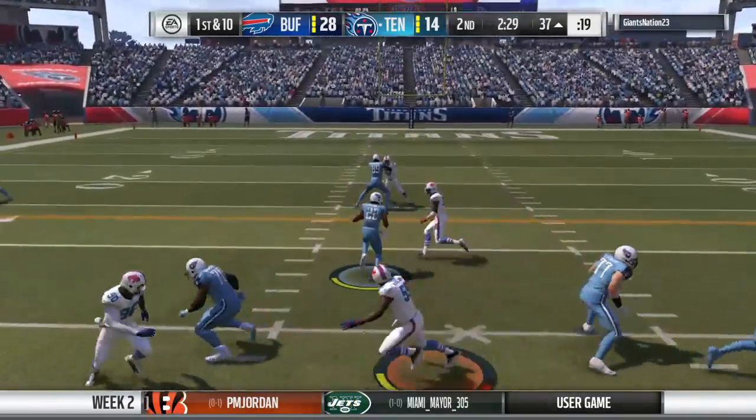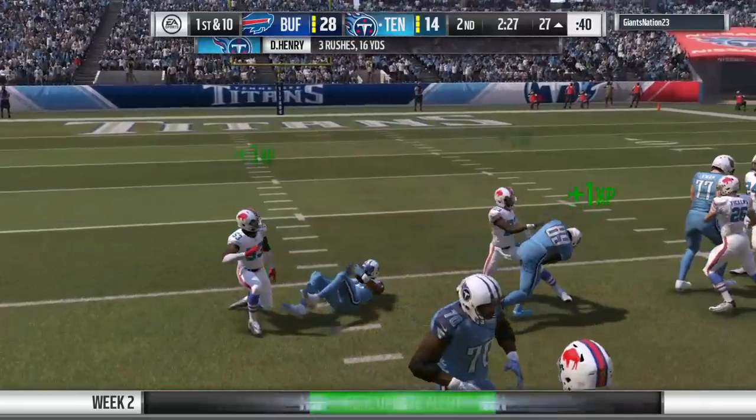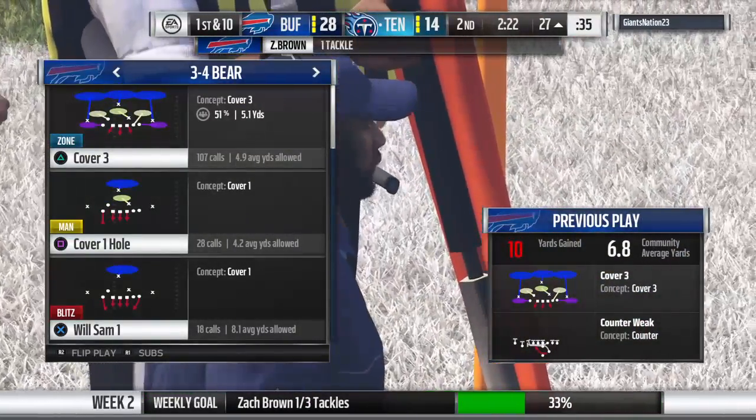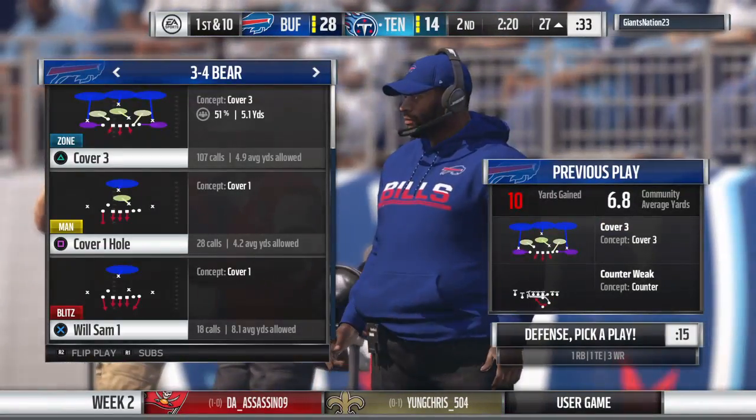On the counter, it's Henry. And he's going to get this inside the 30. It'll go as a gain of 10 there, and it'll give the Titans a first down. Absolutely love the run right there.